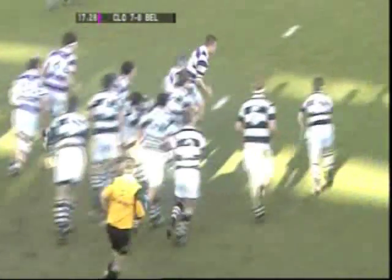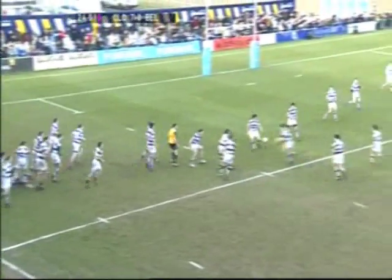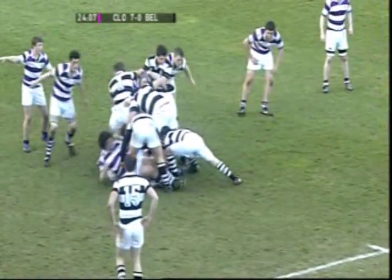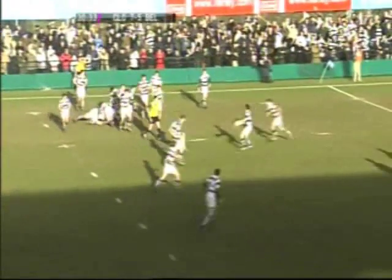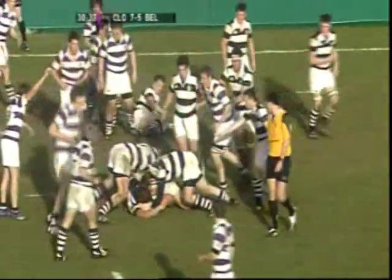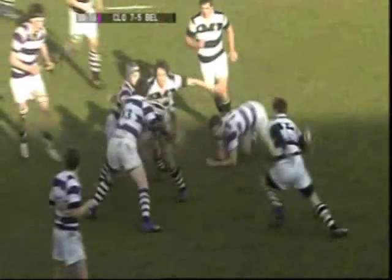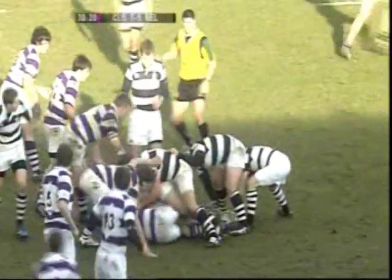Well taken by Synnott for Belvedere. Step back. And nicely on the face first goes Synnott again, playing so well this afternoon. Their own half. Enterdine pops it inside. Now release. Trainer feeding it out. And this man Synnott seems to be everywhere for Belvedere.